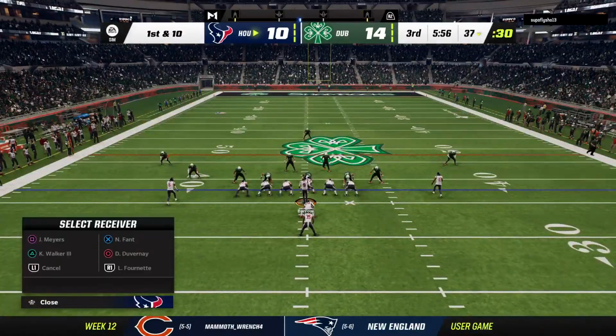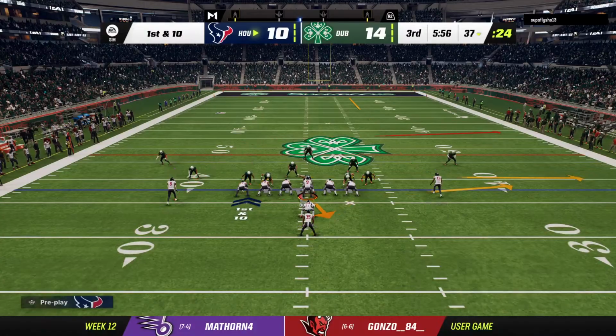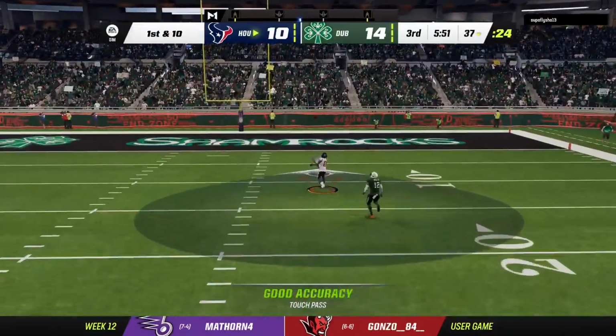The Texans offense ready to go here for their next drive. Here comes another drive from this unit, and Charles, they're coming off a costly mistake on the last possession, an interception in a game that is very close right now.